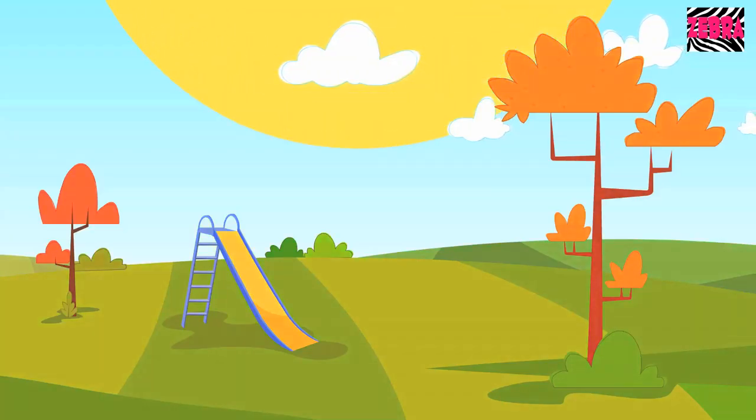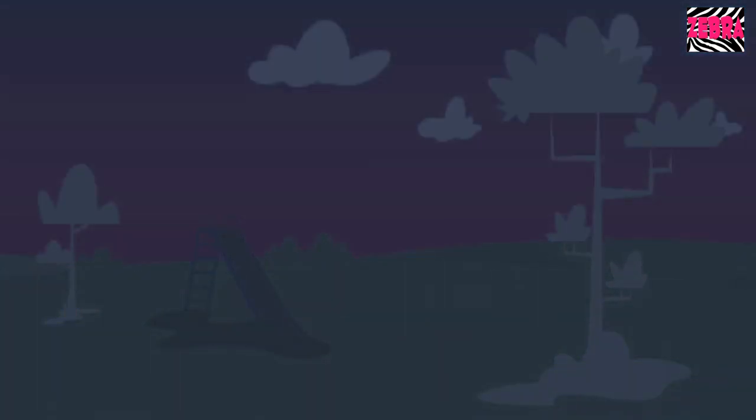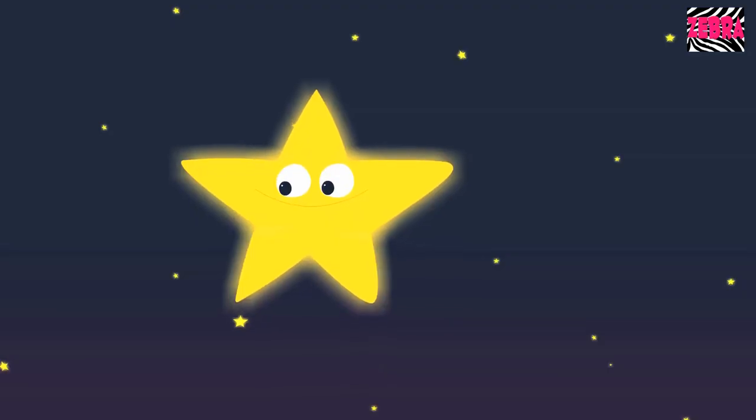When the blazing sun is gone, when he nothing shines upon, then you show your little light. Twinkle, twinkle, all the night. Twinkle, twinkle, little star, how I wonder what you are.